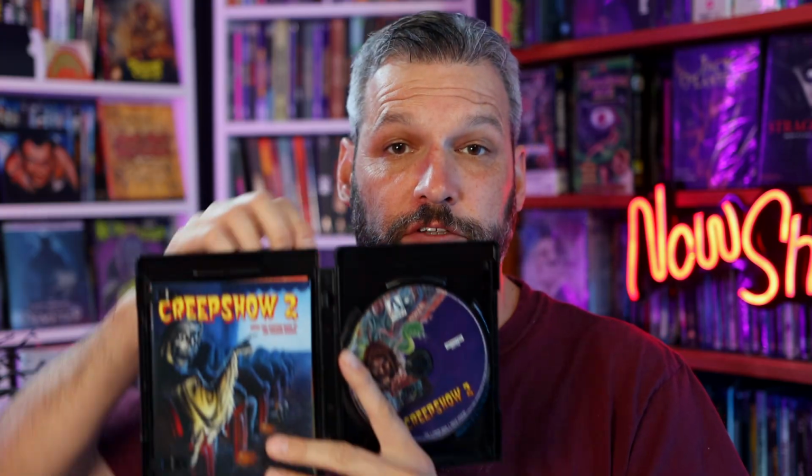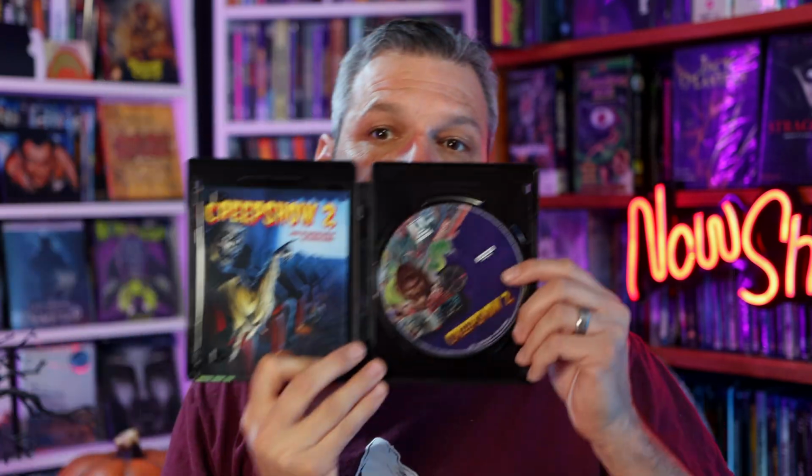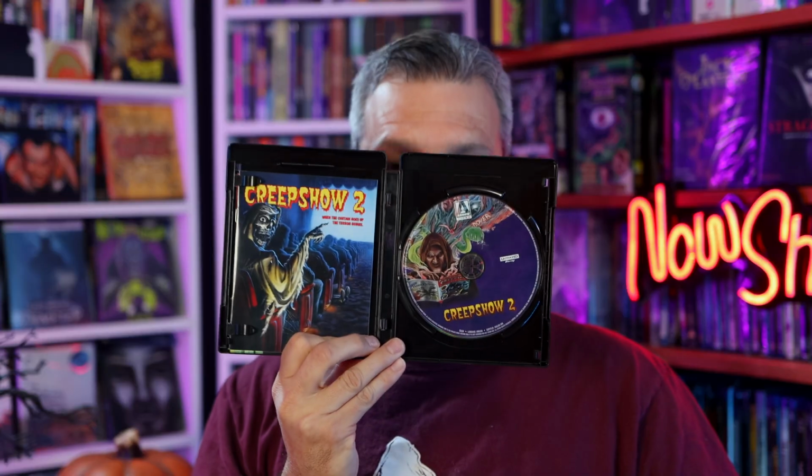Something I almost forgot to show you. Take a look at this. Now, when you open this up, there is a reversible insert. See this? Now, on the back here, we have the poster for the original Creepshow 2, which is the same poster that is on the booklet on the inside here.